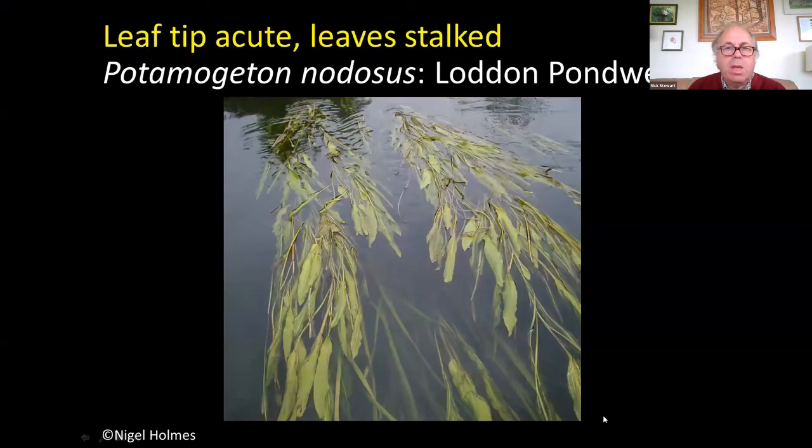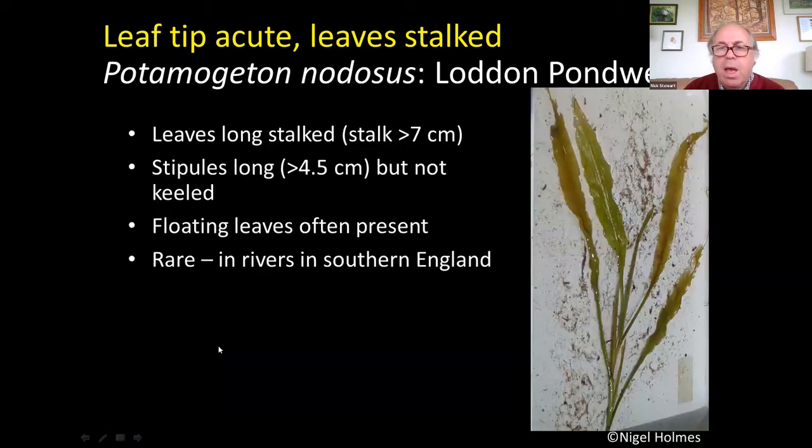The other species that has pointed leaves and stalks is a rare species. It occurs in a few rivers in southern England. It's called Loddon Pondweed after the main river that it occurs in. It's one of the ones that produces floating leaves, and these are quite often present.